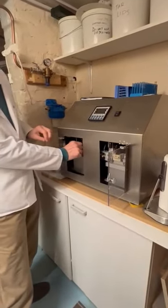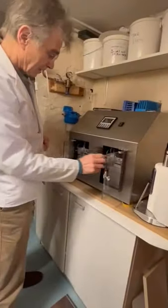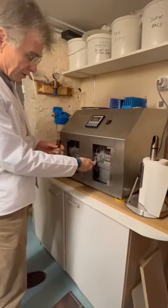But you can have two going at the same time. It still works with purified water, which is the system we've got upstairs. But yeah, these are commercially available. They're expensive.